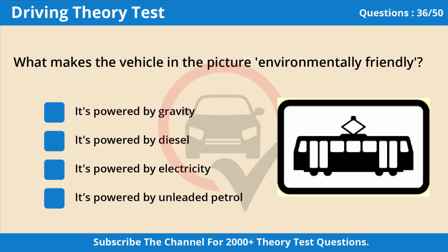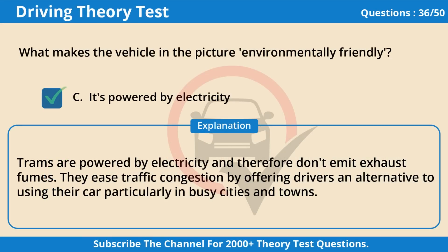Question 36. What makes the vehicle in the picture environmentally friendly? C. It's powered by electricity. Trams are powered by electricity and therefore don't emit exhaust fumes. They ease traffic congestion by offering drivers an alternative to using their car, particularly in busy cities and towns.